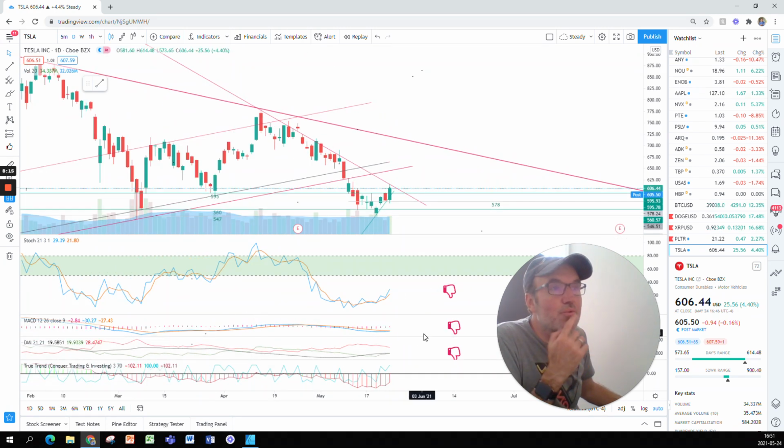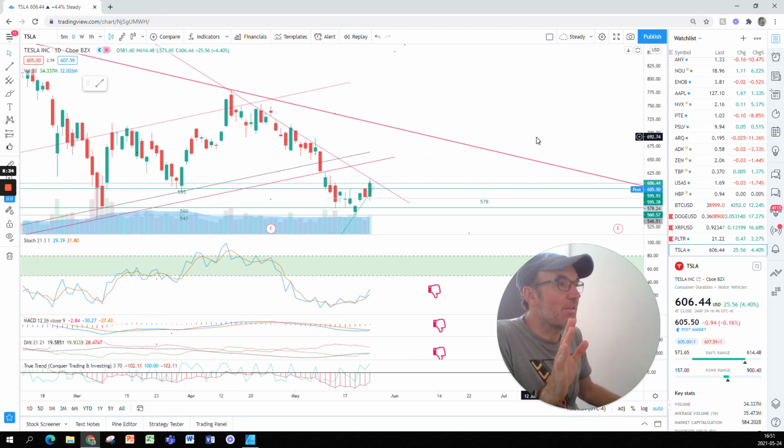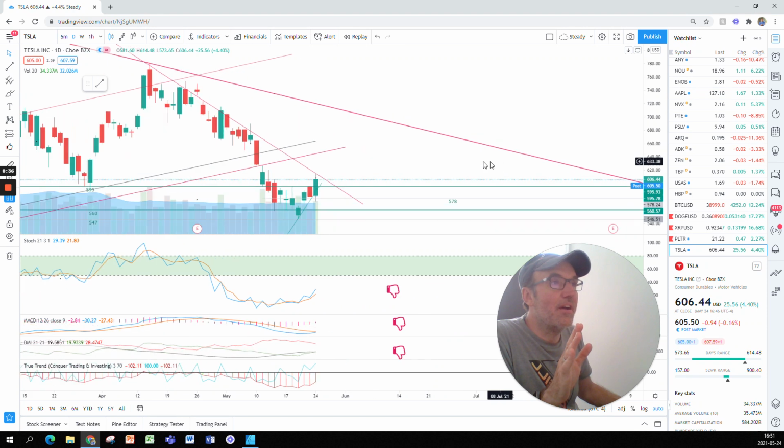MACD is close to coming around to show a bullishness. So this is interesting. So that would mean that soon we might be able to switch this red thumb to a green thumb, and DMI is still not there. So there you have it.